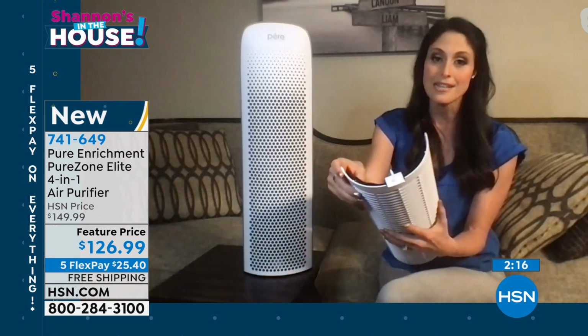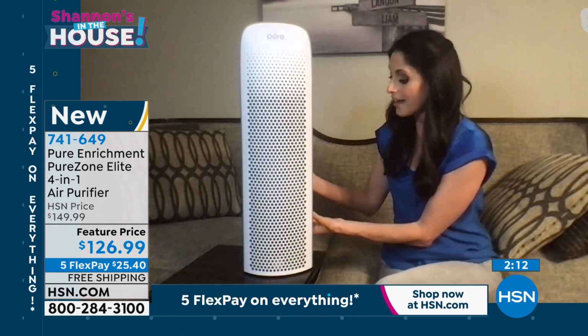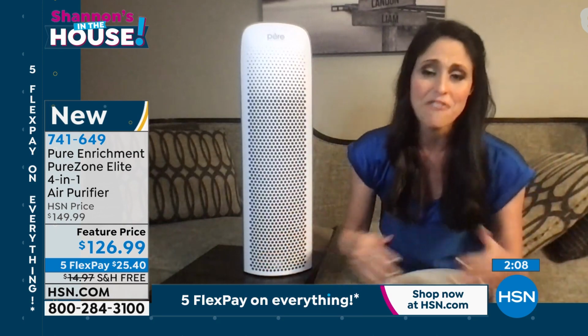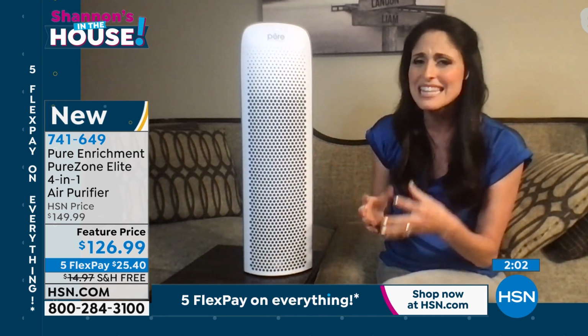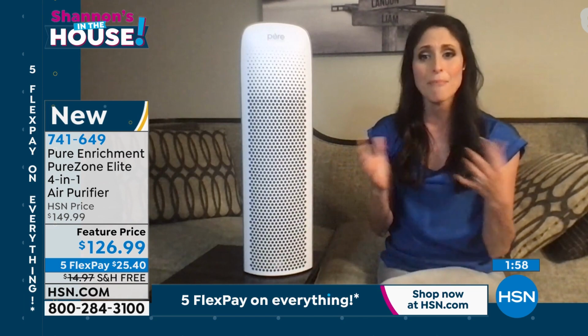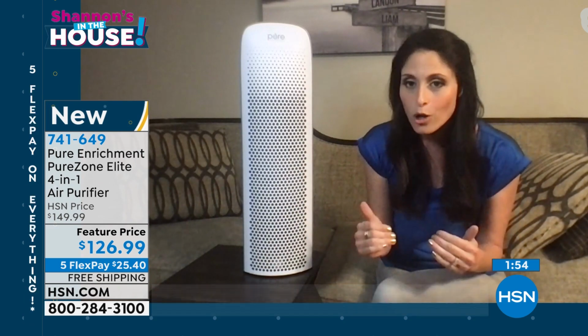It picked up VOCs. It picks up smoke and allergens and everything you can think of, microorganisms, the mold spores, the bacteria. The true HEPA is going to get everything that is really small, down to 0.3 microns. So we're talking about bacteria, which is 1 micron. Things that are so much smaller than that.